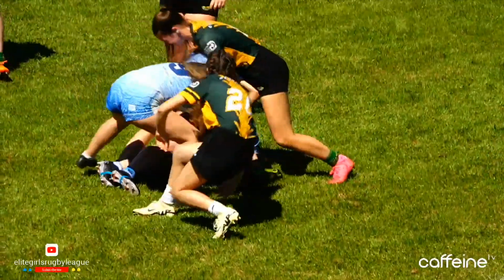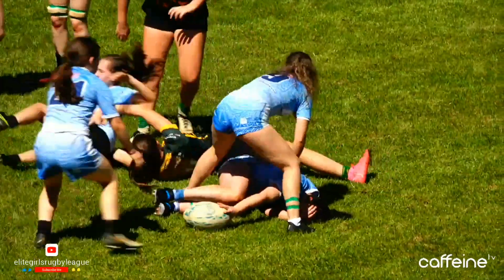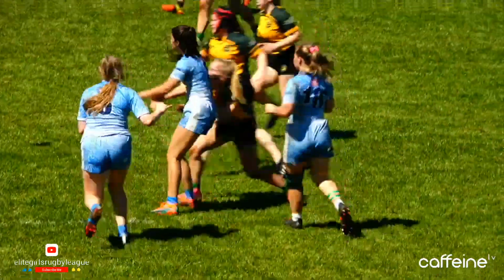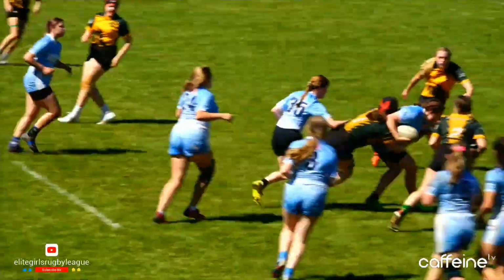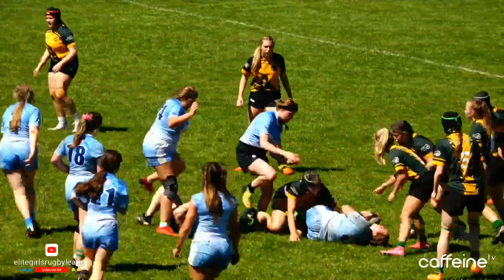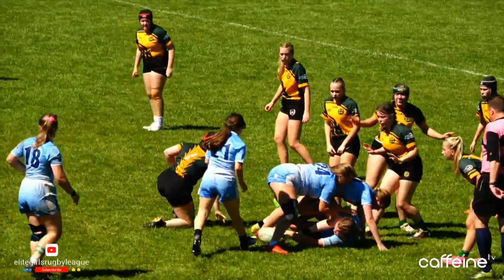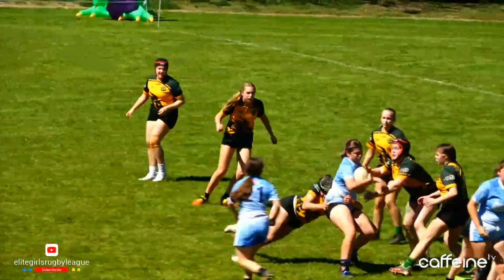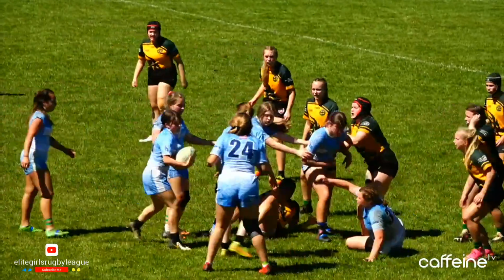Number 5 brought down hard, Xavier. 9 over the cover. Scott Benson off the back. Ball moving well through the hands of this sky blue jersey on a big attack right here. That's 33 with a big carry, Langdon. Scott Benson on the back of that ruck again. Big run back into contact.